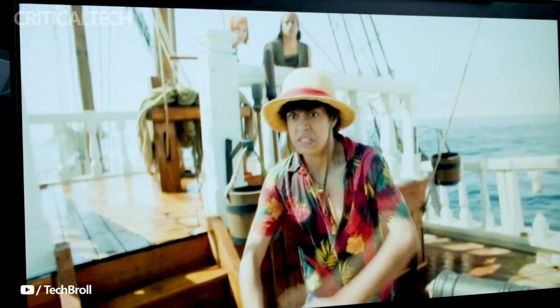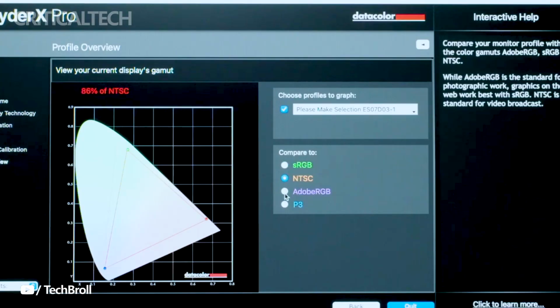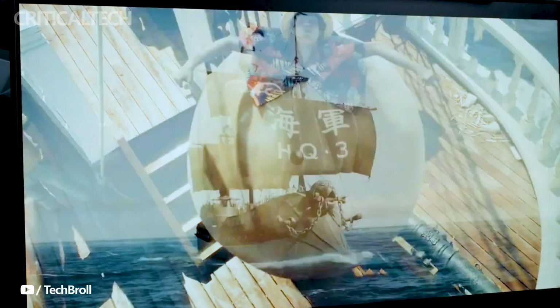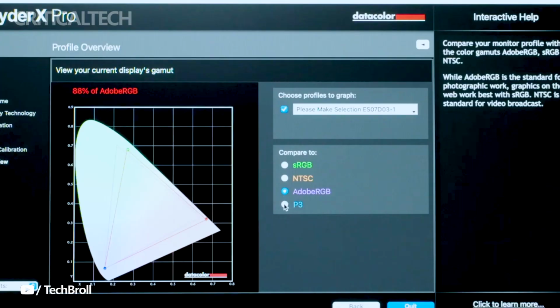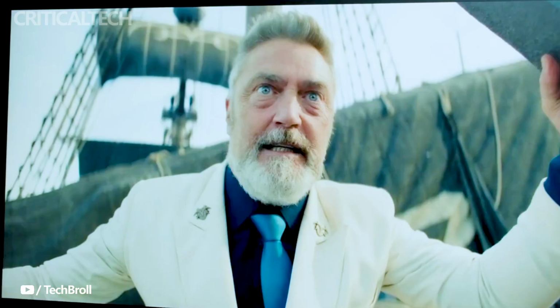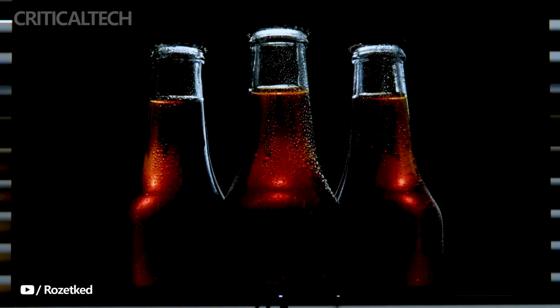Each unit undergoes meticulous calibration before shipping, ensuring that users receive a monitor with accurate color reproduction straight out of the box. This commitment to precision calibration not only speaks to the company's dedication to quality, but also signifies an understanding of the importance of true-to-life colors for professional tasks like graphic appearance, video editing, and content creation.